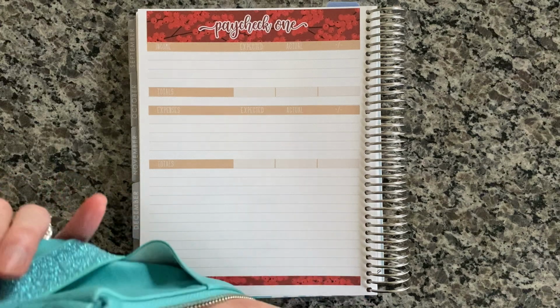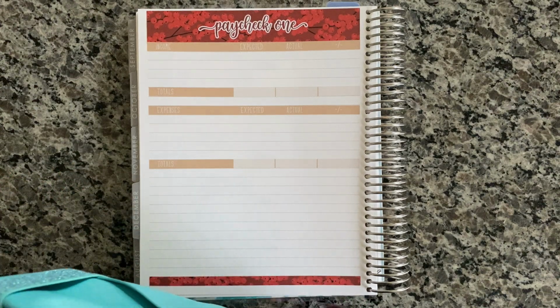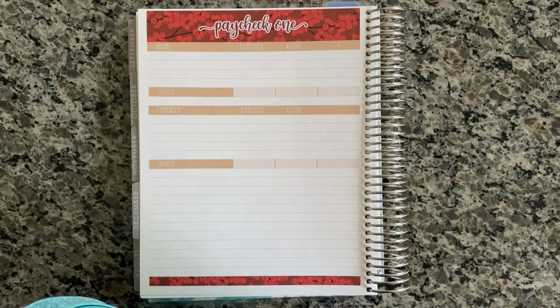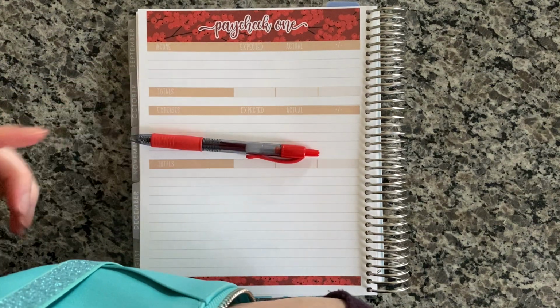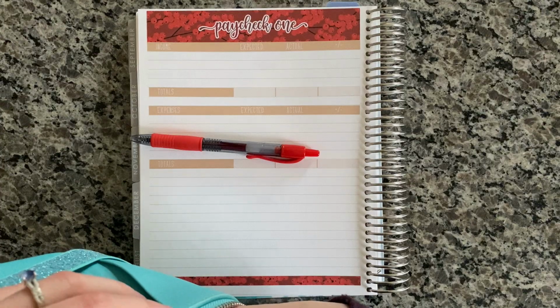All right, now we just need to pick some kind of color. I think I might do red for the lines. Honestly, I might do black then for the text.